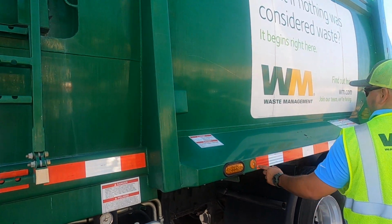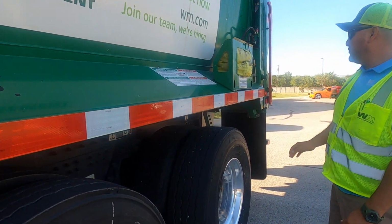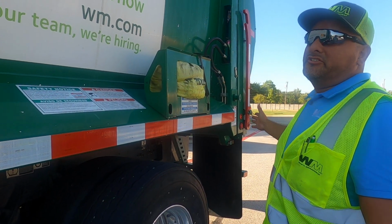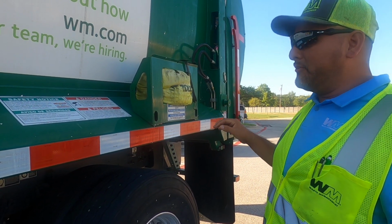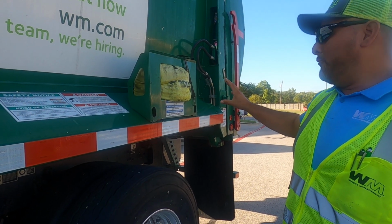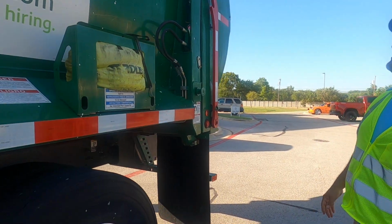If you guys are looking, you can see that we've got this DOT tape. It's a reflective tape that's very important, and we want to make sure that it's in good shape, right? So that people driving up, especially at night, can see it shine, and it's really bright so everybody can see us.